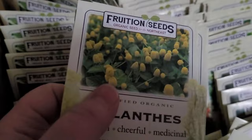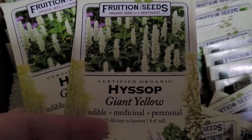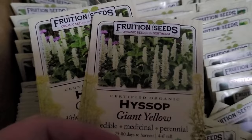I have to get that rotation going soon. These giant yellow hyssop just look absolutely gorgeous. They have edible flowers, which is awesome, and it says that they are delicious and sweet. The plant itself has a licorice kind of scent to it. It's perennial, and they suggest that you start seeds indoors about 4 weeks before your last frost. Harden them off before you put them outdoors. So hyssop is going to be in my garden this year for sure. So gorgeous.